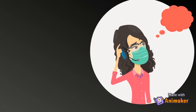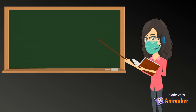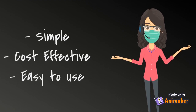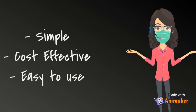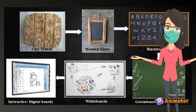Well, both of these are still relatively common in schools, particularly in older schools. Having a long history in education, chalkboards are accessible in many parts of the world. They are simple, cost-effective, and easy to use. To summarize, let me show you the evolution of the blackboard, starting from the slates to digital boards.